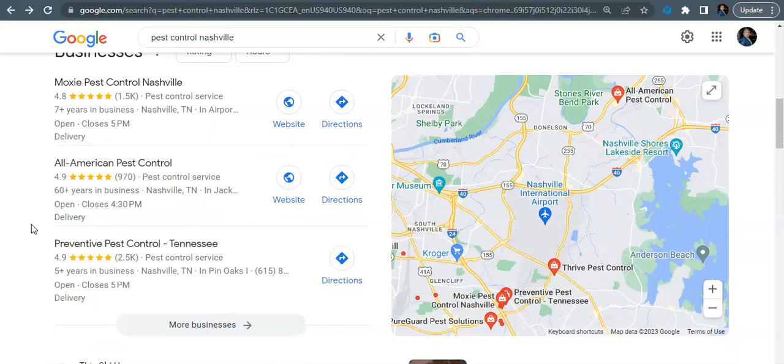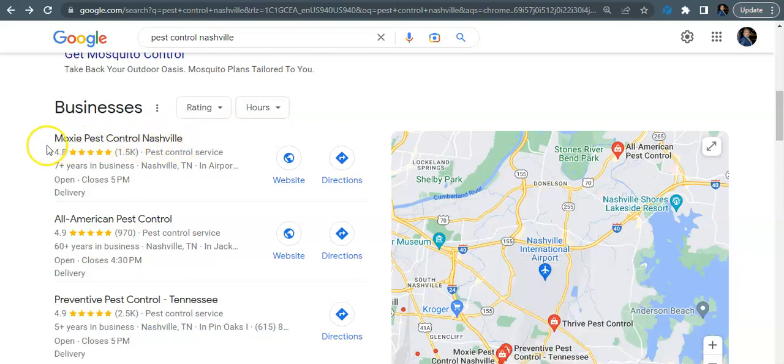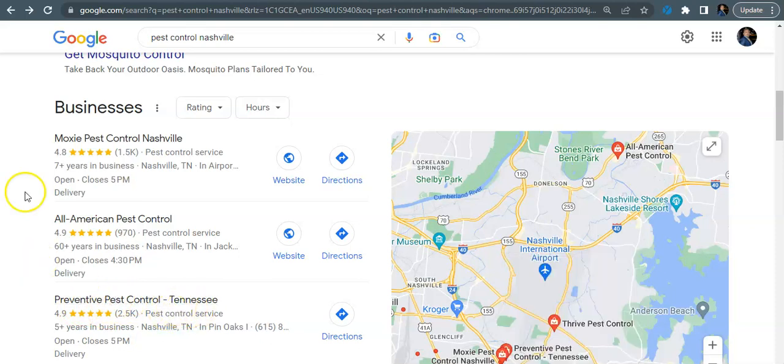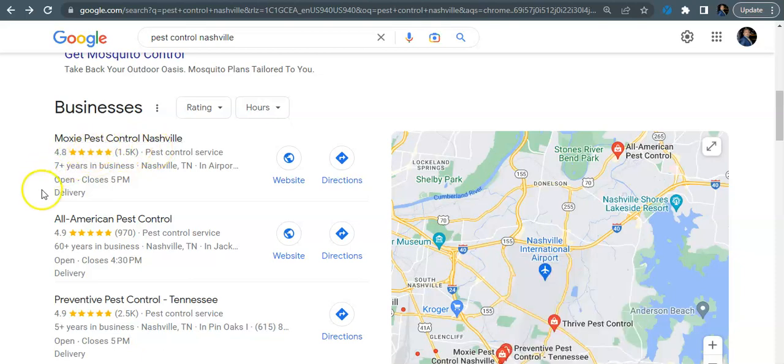Coming down, this is your local map pack. You can see how Moxie is using the Pest Control Nashville keyword in their name, along with Pest Control Tennessee. So Pest Control Nashville, they're basically up at the top because they're using that keyword in their name for their Google listing.